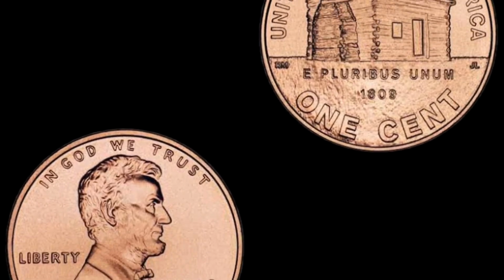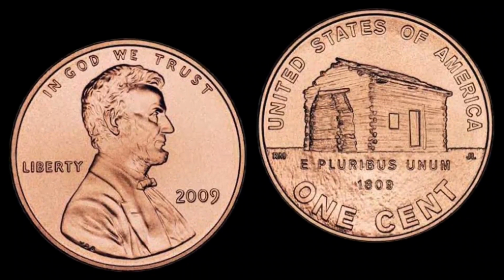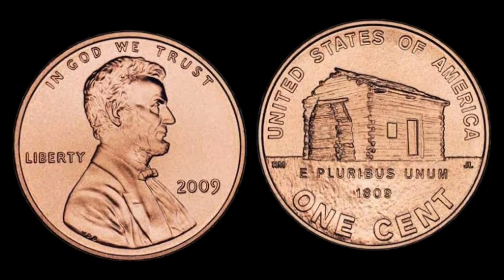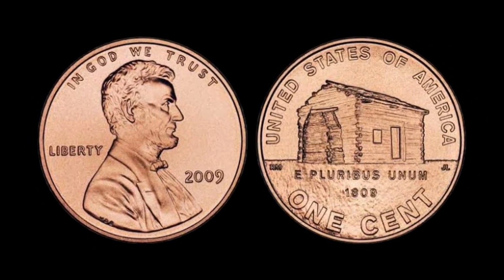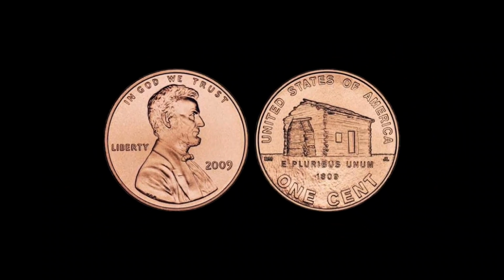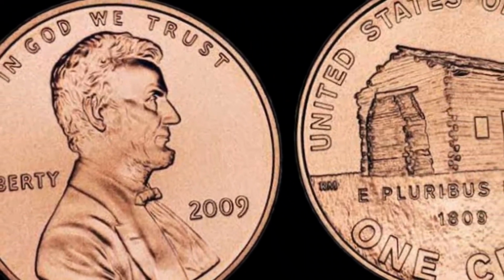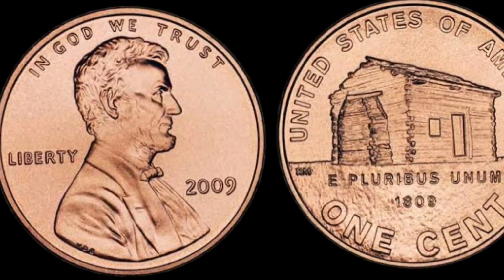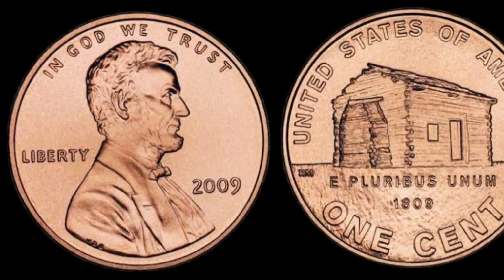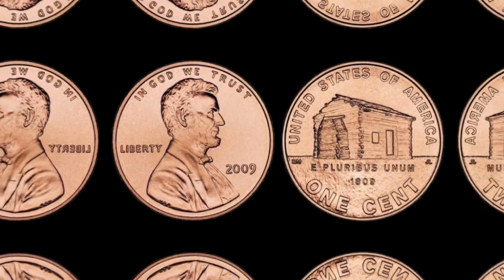We're diving deep into the fascinating world of the 2009 no-mint marked Lincoln penny, a coin that might just be sitting in your collection or even in your wallet right now. This penny has garnered attention in the numismatic community, not just for its rarity, but for its incredible value, which can reach up to $89,500. Let's explore what makes this penny so special and how you can identify and potentially profit from it.